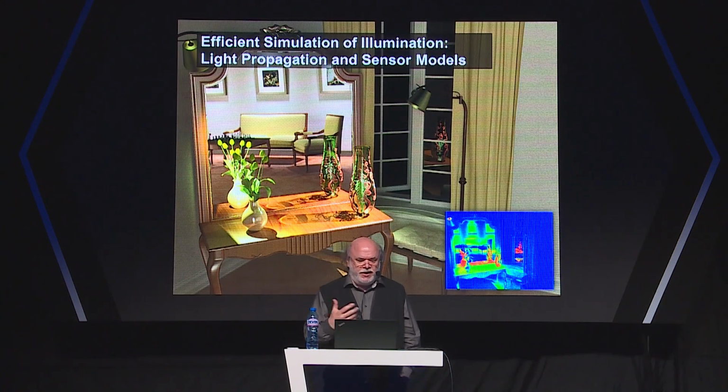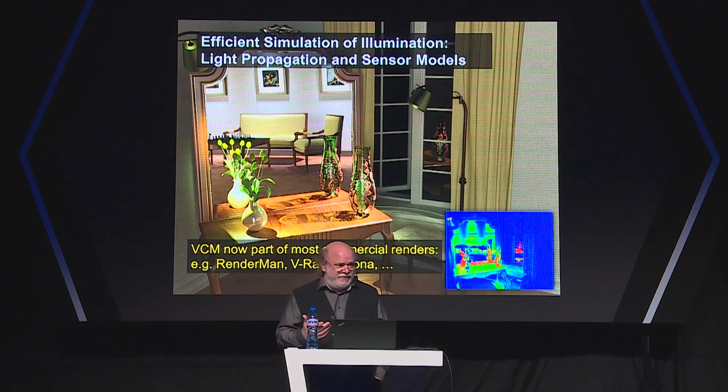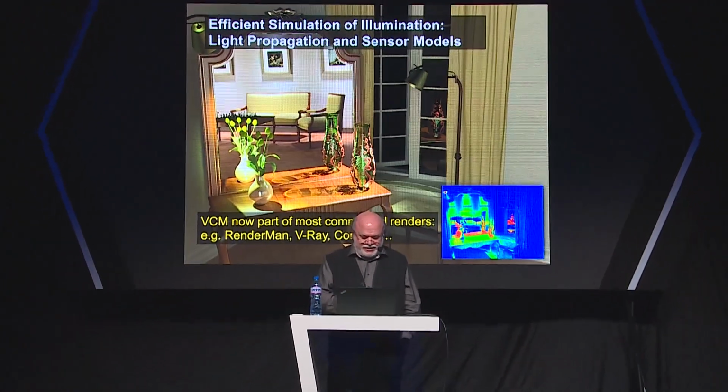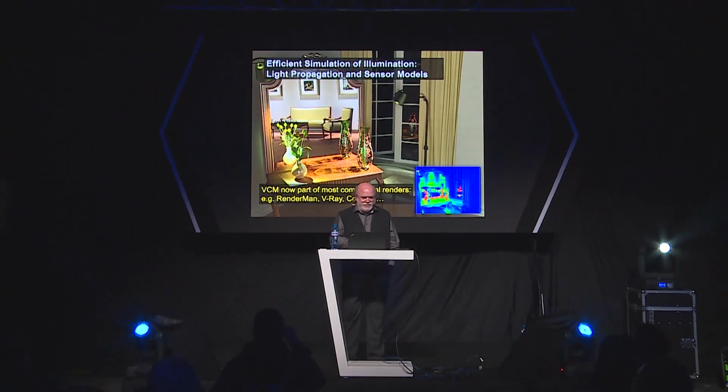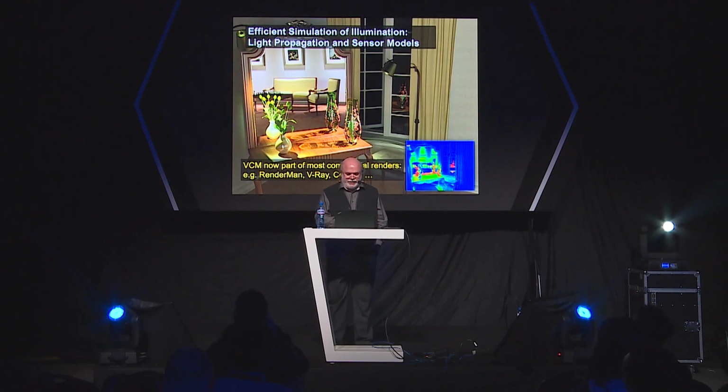We did a lot of work on the lighting simulation side, actually with a lot of people from Bulgaria. Iliyan Georgiev is from here. He is behind VCM. We heard about VCM early today. But a lot of other stuff. Yavor, who was talking this morning, has been contributing more on the GPU side, and many other things.